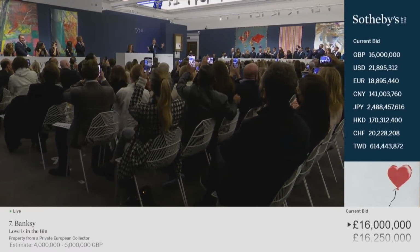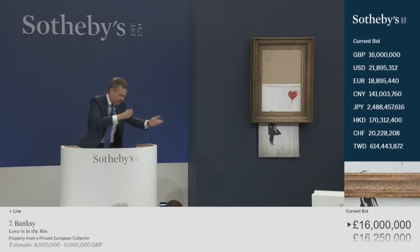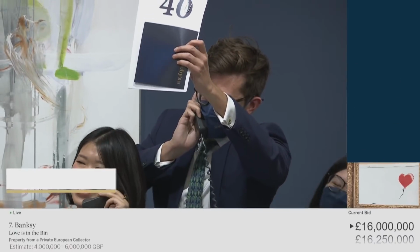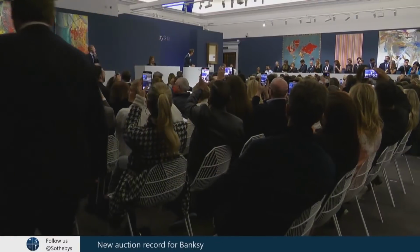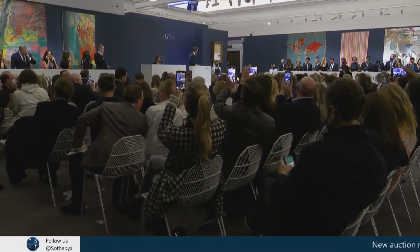And selling, ladies and gentlemen, for a new world record, the Banksy, Love Is in the Bin, sold to you, £16 million. Congratulations. Number 40. Nick, congratulations. Thank you very much indeed. Thank you so much. And it's still there. Can't believe it. And we move on, ladies and gentlemen.